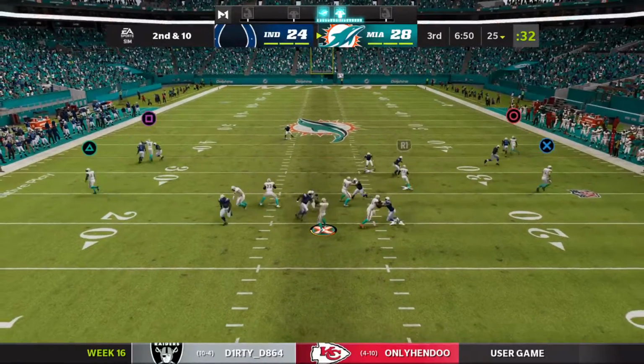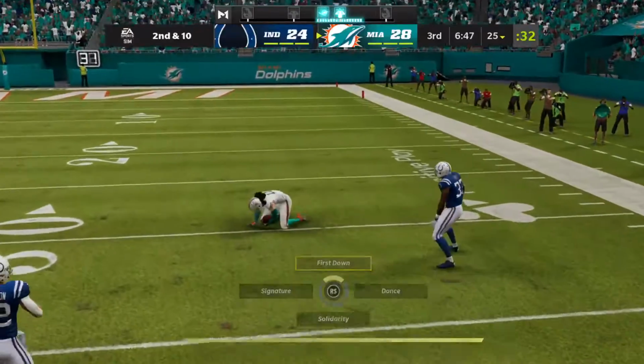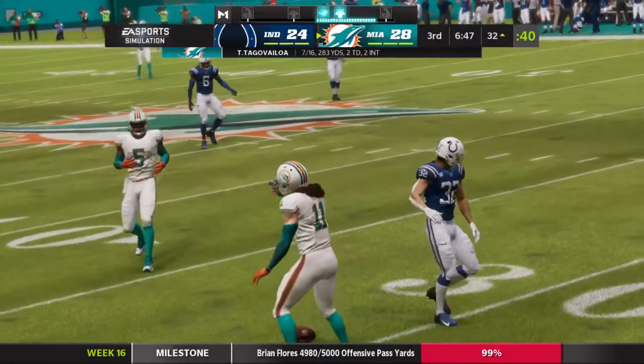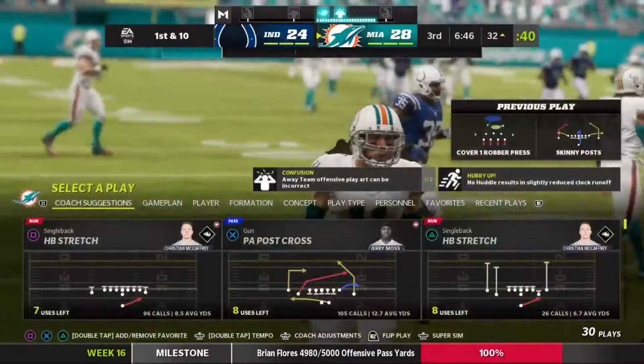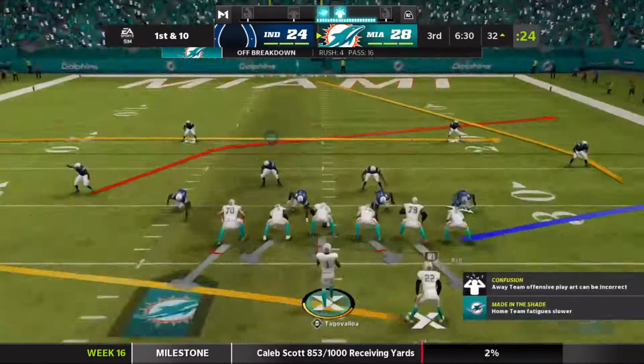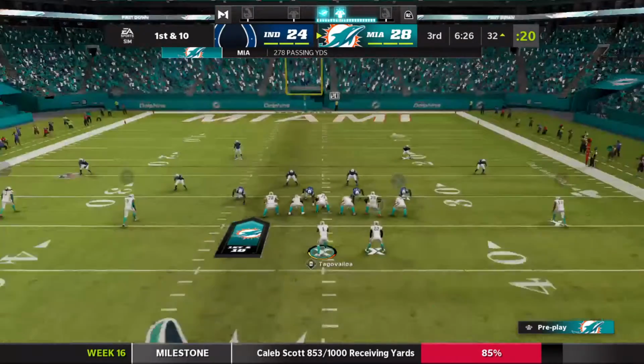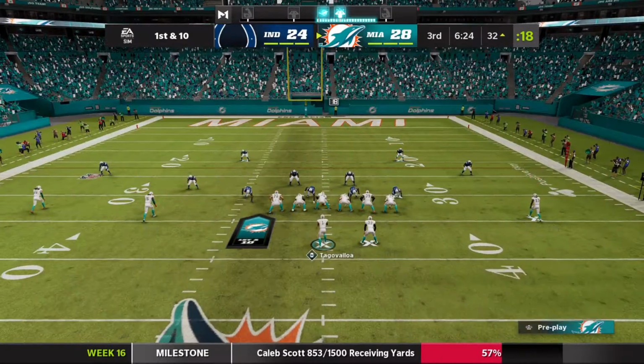Here's Tua. He's going to float this one deep right side. And got his man, complete. And he takes it all the way down to the 32. A big play there for the Dolphins. So the big play changes the complexion of things. Here's first and 10 just outside the 30.